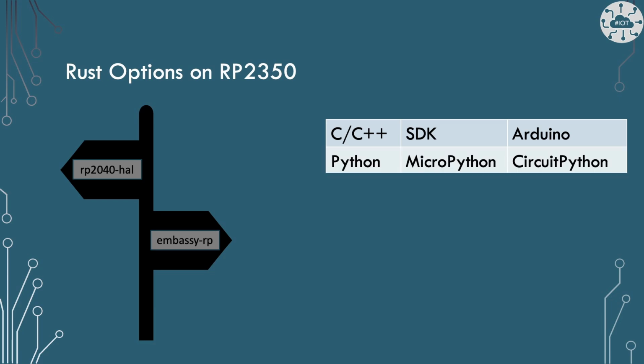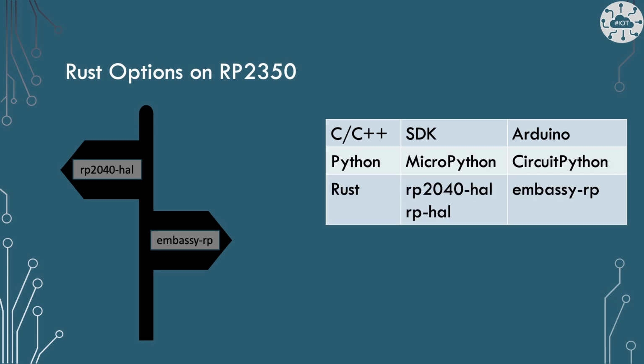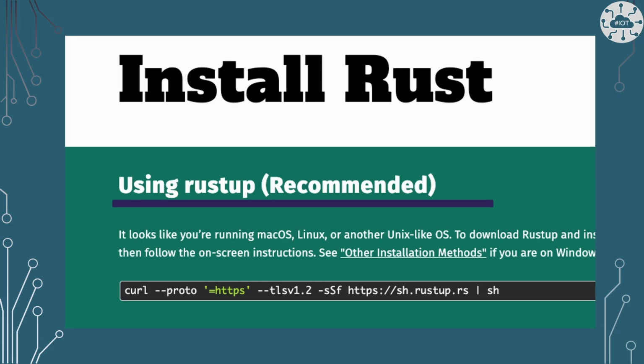If we're working in Python, well, there are two options. We could go MicroPython or we could go CircuitPython. So again, choices. And so Rust is no different. We have the choice of going with the RP HAL or the Embassy-RP. Before I make a decision around the HAL though, the first thing I need to do is actually get the Rust toolchain installed. And that was actually very simple.